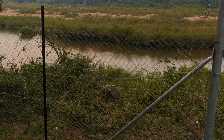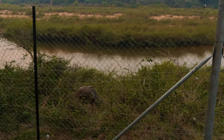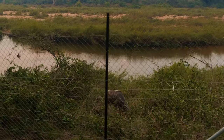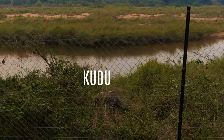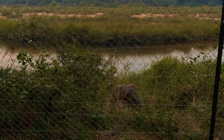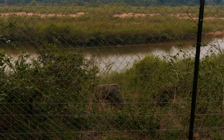And we were quite lucky. There's a big kudu over here. If you can see it, you can spot it. Let me see if I can show it to you. It's basically a very big antelope, quite big, which is feeding just after the net, basically.